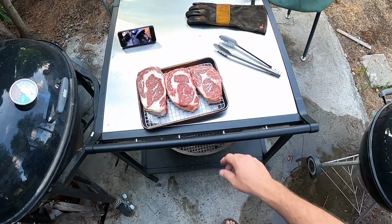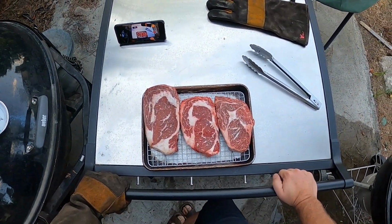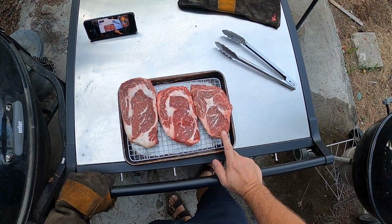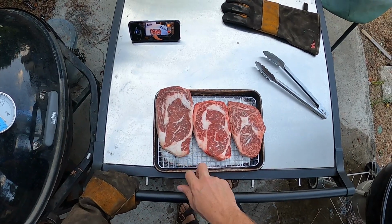And what we have here is some ribeye steaks. This one here is an American Wagyu steak from Snake River Farms, and these two are prime steaks from Snake River Farms.